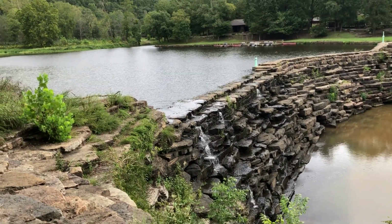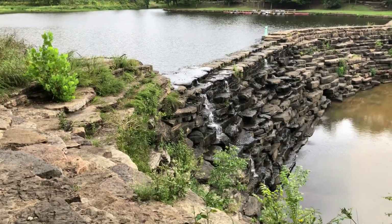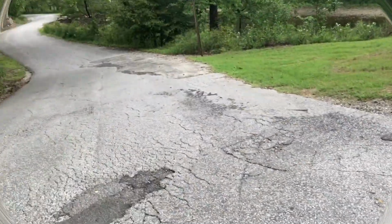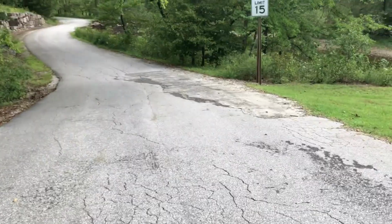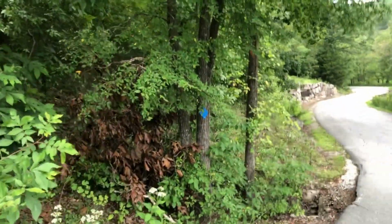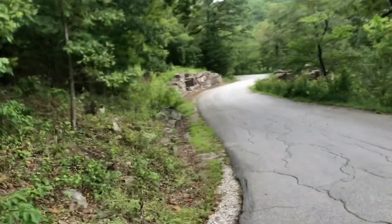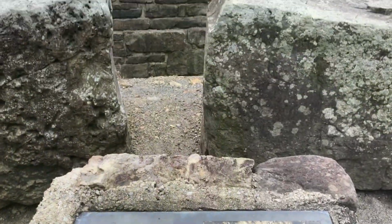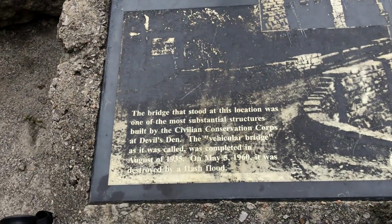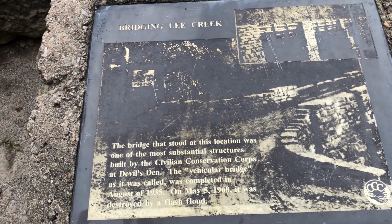First little waterfall for the day. Not a whole lot. The blue blazes, and then all of a sudden it shows up. There it is. So I'm still on the right track. Used to be a bridge here, it looks like. Bridge over Lee Creek.